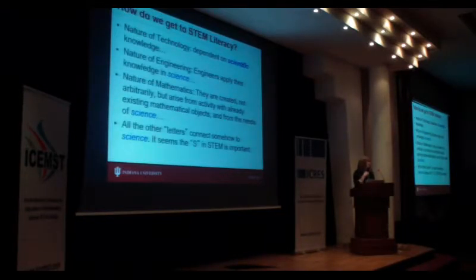But how do we get to STEM literacy? So that's the other thing. If we agree with Roger Bybee, and we agree on that definition, and we agree that we should target STEM literacy, how do we get there? So I went back to the definitions of the nature of the other letters. The nature of technology talked about being dependent on scientific knowledge, so you need to know science in order to design your technology. The nature of engineering, the engineers apply their knowledge in science. There was science in that one as well. The nature of mathematics, where they talked about it being created not arbitrarily, but arising from activity with already existing mathematical objects and from the needs of science. So science is within their definition as well.